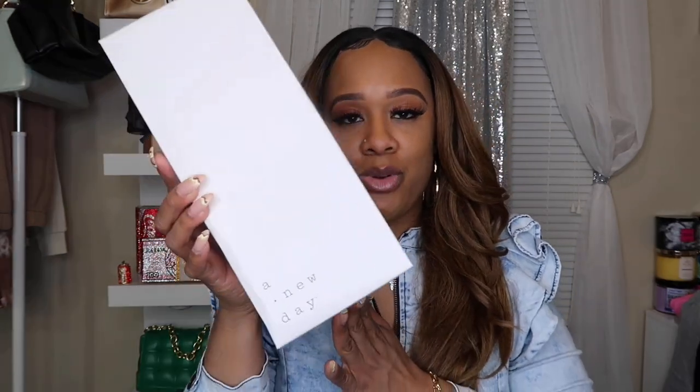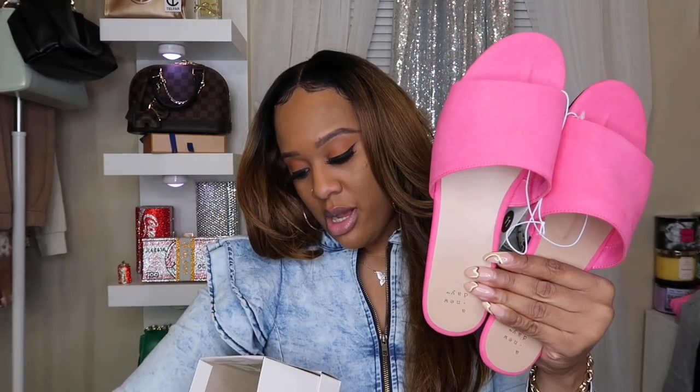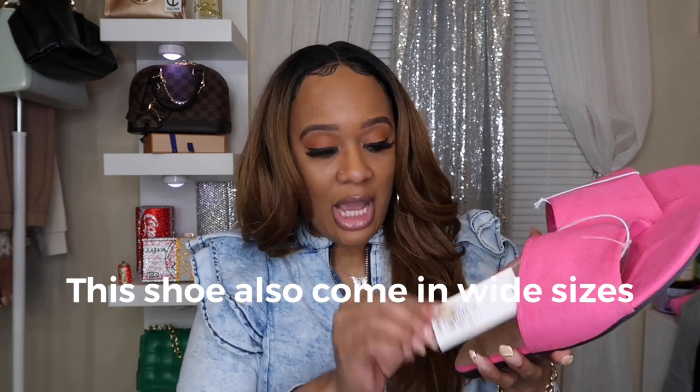Okay, so this next shoe is from the brand A New Day as well. We love A New Day, y'all. So I got these cute pink slides, and these are the Heidi sandals in the color pink. These are so cute. Look at that color. So freaking cute. These retail for $14.99. I did get my normal size in these, which is an 11. Once again, I think these are more so for someone with narrow feet versus wide feet. But these are super cute and comfortable, y'all. I love these. This is a must-have. Like, every girl needs a pink sandal in their collection.